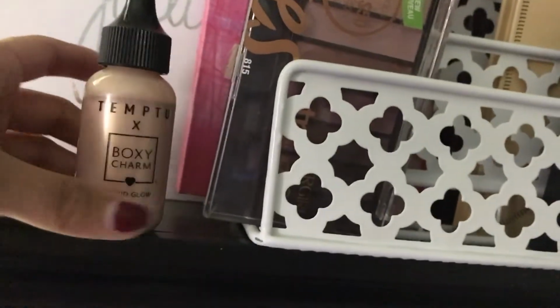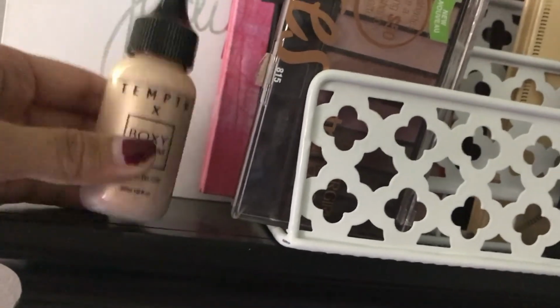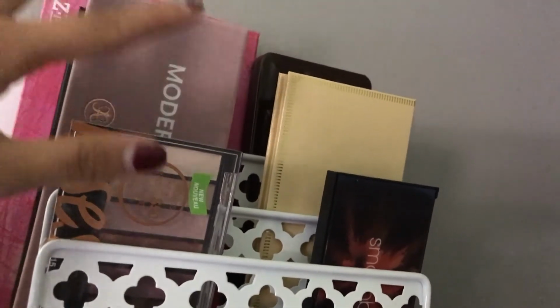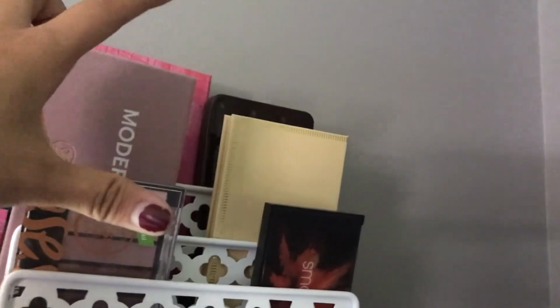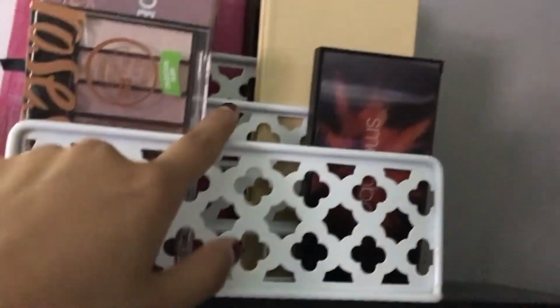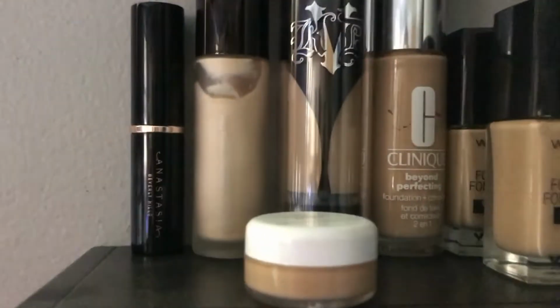And then up here I have all my palettes. Here's the Jaclyn Hill. Here's Attempt 2 highlighting, like a mix-in or something. Never have used this at all. And then here's my palettes, the Modern Renaissance, Z palette, Lorac, Too Faced back there, Smashbox, and a CoverGirl one. I usually have my Mad for Matte palette by e.l.f. right here. Let's go through my foundations really quick.